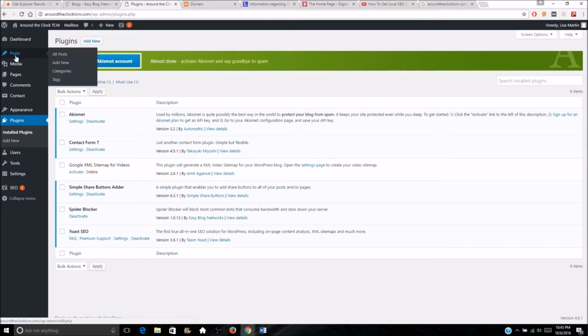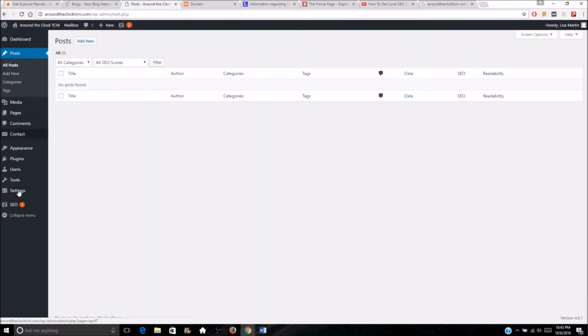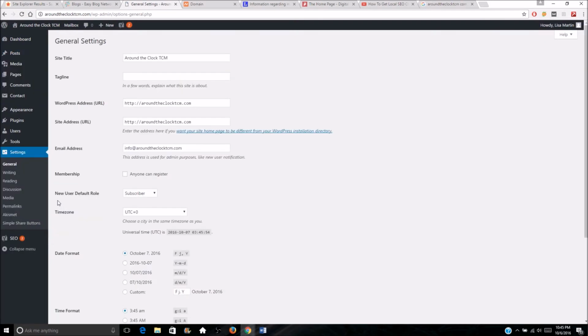So looking at this, we're going to add this post here, and let's go to settings real quick. You want to go to settings, and you can also change your WordPress address here.